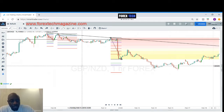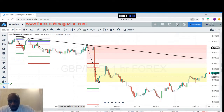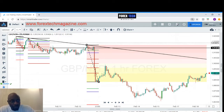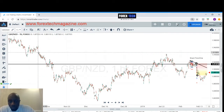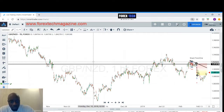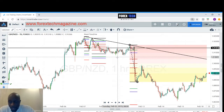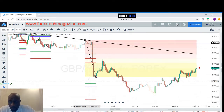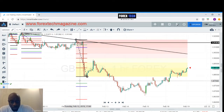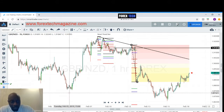Now that we got that out of the way, let's go ahead and get into this and start looking at some of these potential trade ideas that we have here on the board right now. First one we'll look at is the Great Britain pound, New Zealand dollar. Let's see what we got here. I think this one here I was looking at a pullback, so I was kind of monitoring it. Yep, because we had some downward momentum coming into play over here.